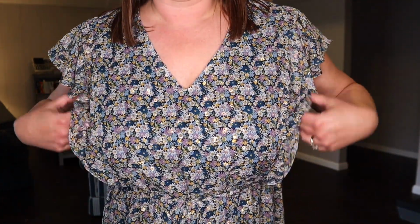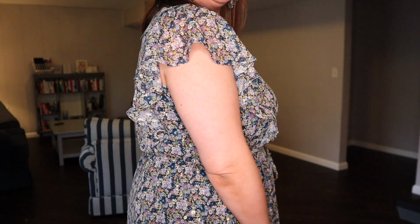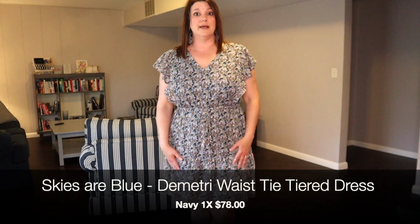Okay, next we have the shorter tiered dress with the ruffles around the sleeves, which I think is really cute. It does cinch at the waist and has a little tie here. I like the small pattern. I like the V-neck. I think the ruffles are a cute little detail, and those go all the way down the back. It does give some coverage here to the top of the arms. I like the tiered. I like that it's a little bit shorter. It does sit right at the knee.